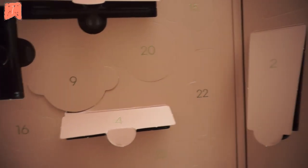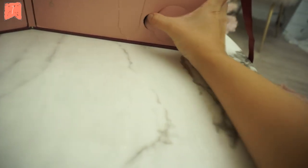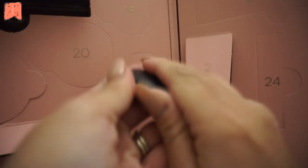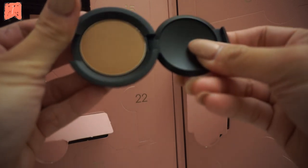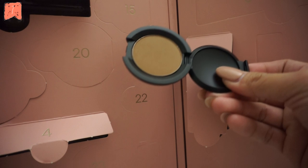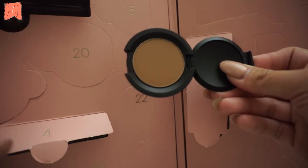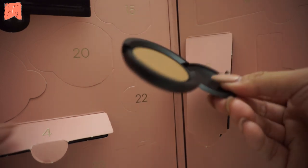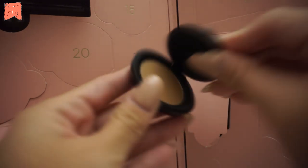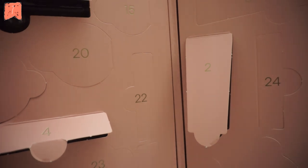Oh, it's way down here. Right here. Oh, it came out. Cool. Ooh, it's a bronzer. I love bronzers. Oh, yay, it's matte. That's gonna be perfect. I'm not really a huge fan of bronzers with shimmers. Only in the summer, though, but very rare. I really like matte, so this is something. You know, we're gonna use these tomorrow. Like, I'm excited. Okay, I'm gonna open one more.